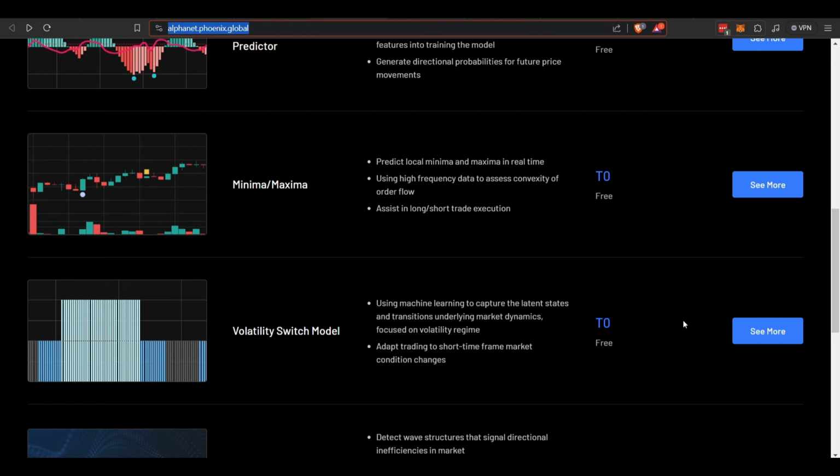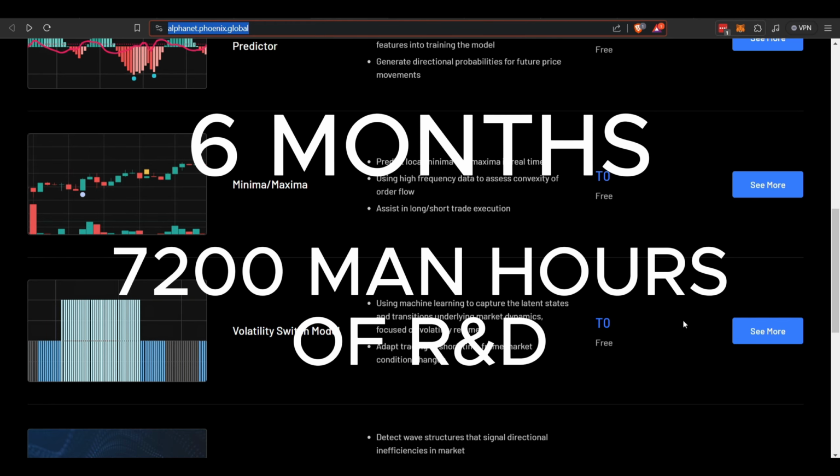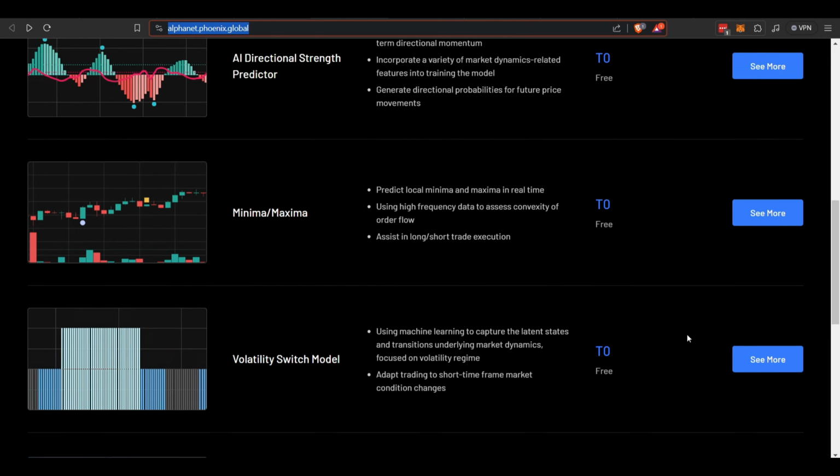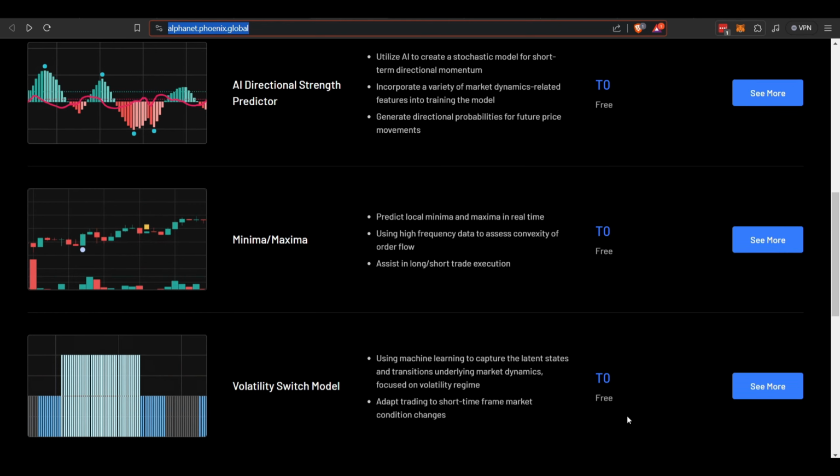They claim it's profitable in any type of market condition. So this strategy was built using over 6 months and 7,200 man hours of research and development. Right now it has around 140 features. These 3 are free right now, and you don't have to be staking any PHB.